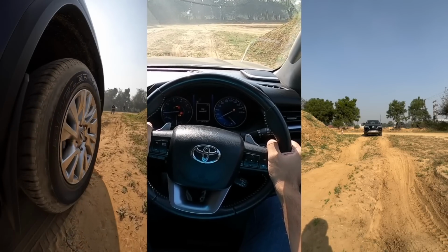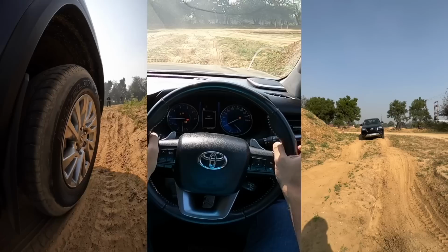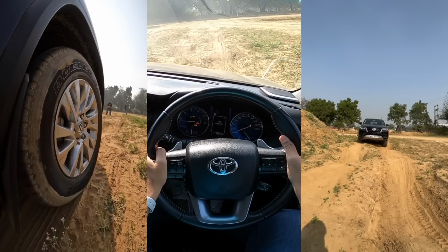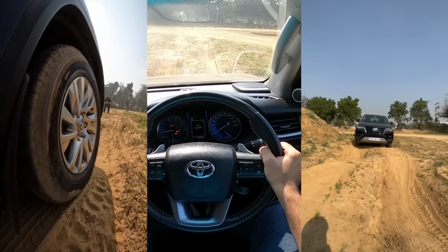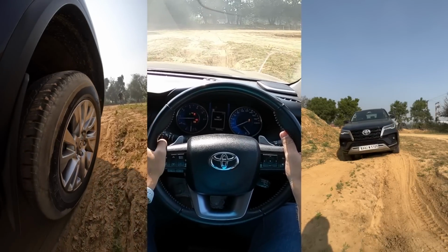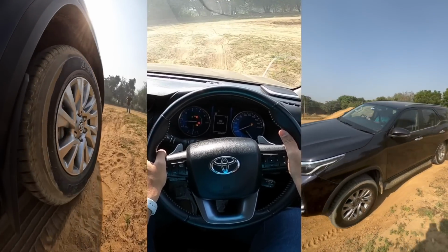So first things first, this is the articulation test, or you can call it the axle twisters, very slowly because obviously we don't have to go fast. And the first one is obviously very chintu mintu, no issue at all. Okay, there the Fortuner is going. Just keep the steering straight and everything happens on its own. Off-road driving is almost autonomous, I kid you not.